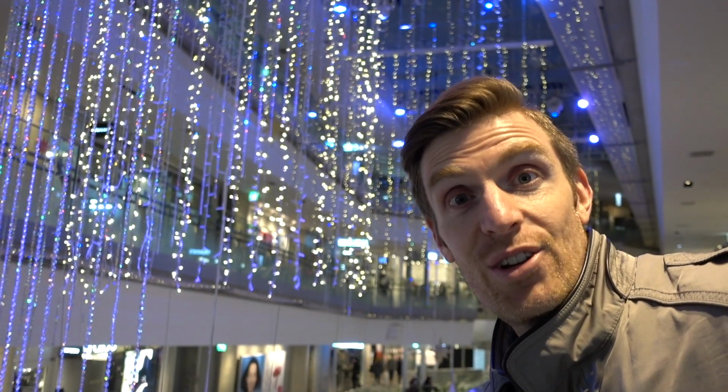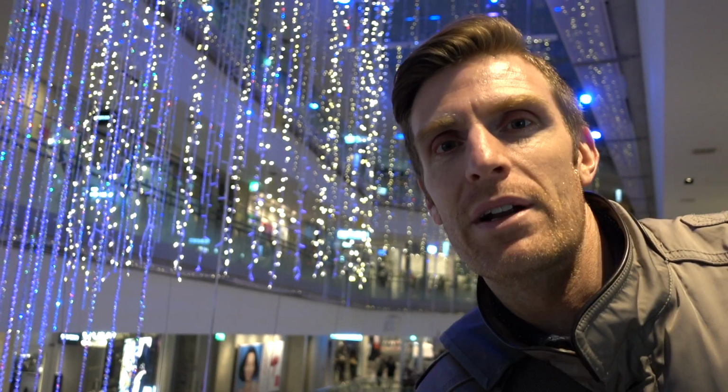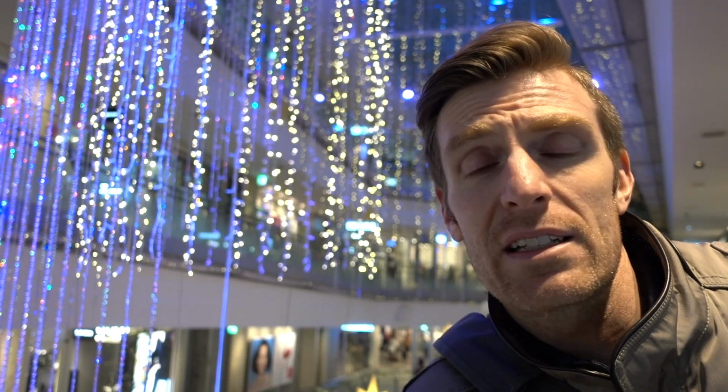Christmas? It sure is. Go give it away. I think all the lights give it away. We're in Omotesando Hills, which is a shopping complex on Omotesando Dori, I think it's called. It's the main shopping street that leads out of Meiji Shrine. This street was originally built as an entranceway into Meiji Shrine, and now it's a pretty posh spot in Tokyo.